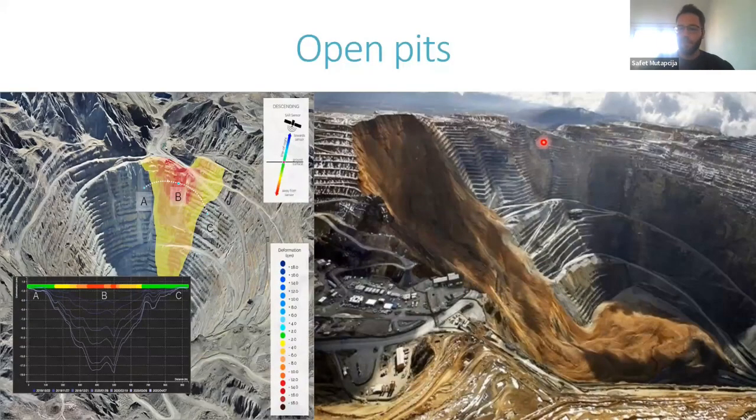Open pits. If you look at the left side, it's like a great open pit. We have, I'm not sure, are you in a place in the world where you actually have open pits and mines? There's plenty of them in Australia, and what you want to have is like this, and that's basically a geotechnical model of the safety of the slopes of the open mine, and the right side is just an example of a bad geotech job.